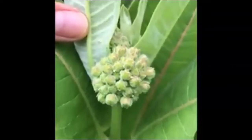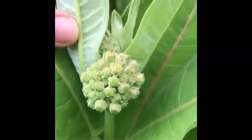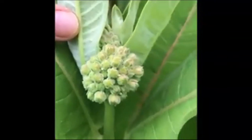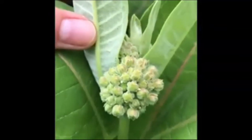So usually a female will only lay one egg per plant. So if you tend to see other eggs on the same plant, they're from different females who lay hundreds and hundreds of eggs in the two weeks that they are an adult. But look at all those little eggs on this one plant getting ready to hatch in about three days.